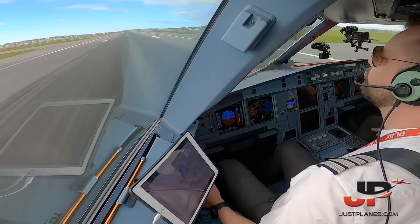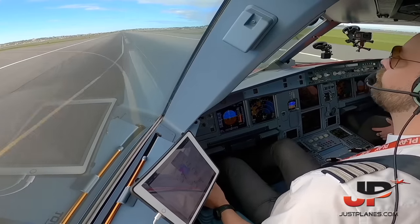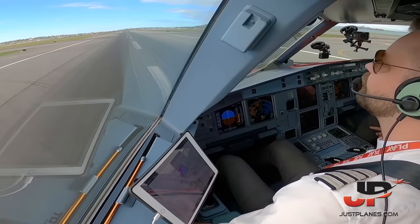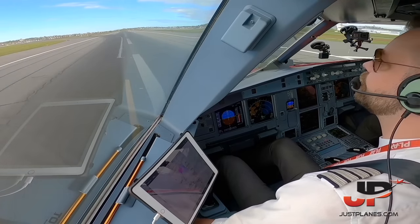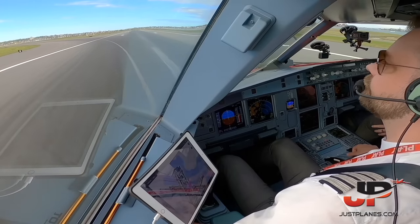737 on the 3 mile final, right there. 50, 40, 30, 20, retard, retard, retard. Spoilers, reverse, green. Brakes. Here's Yankee, if you wanted. 70 knots. 50 knots ground speed.